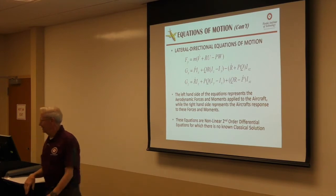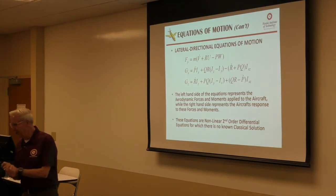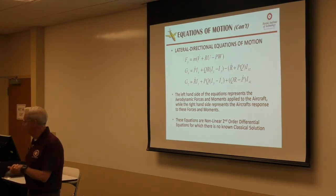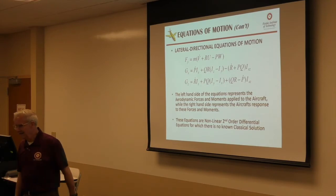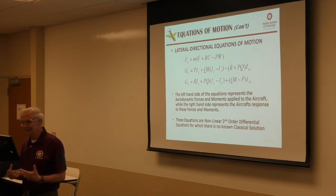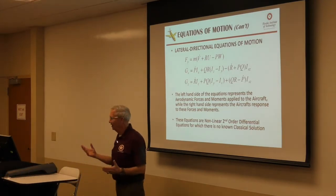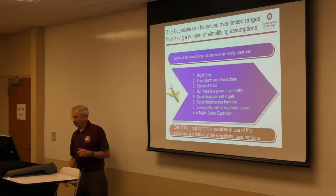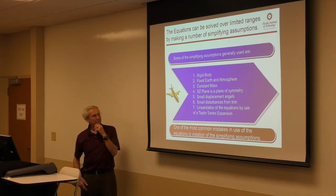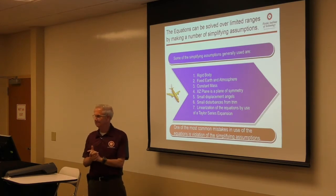Now, if you've taken courses in numerical analysis, we try to solve those with numerical analysis. And we can do it to a degree, okay? Trouble is, I see people who ought to know better taking those equations and trying to use them for extremes, and it don't work. They can be solved over limited ranges by making a number of simplifying assumptions.